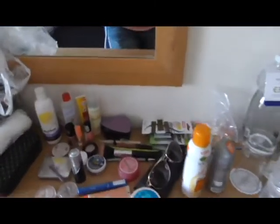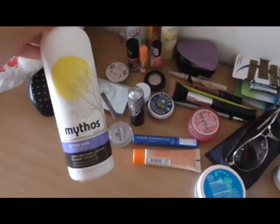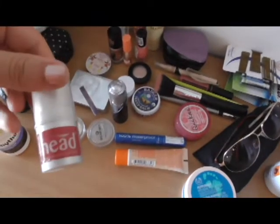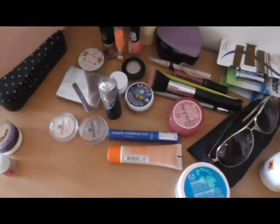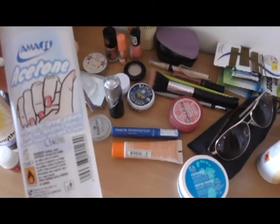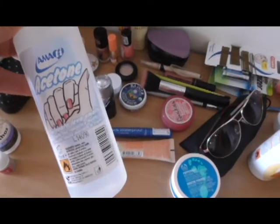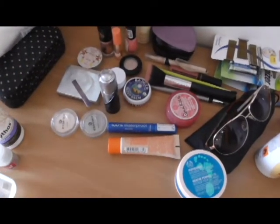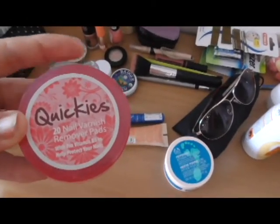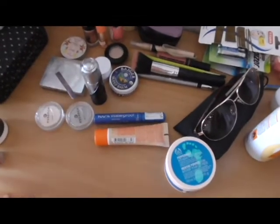So then in terms of the things that I've just got here, I've got my Mythos After Sun, which I always talk about, that's my absolute favourite. Some Feverfew, just in case I get a headache. I did bring some nail varnish remover pads, but I didn't get on with them, so I bought this while I was here. And that's just a basic nail varnish remover. These were the pads that I actually brought with me, but to be honest, they're useless, so they're going in the bin in a moment.